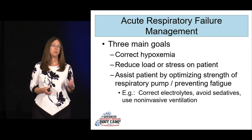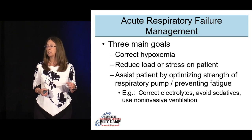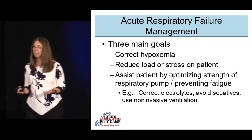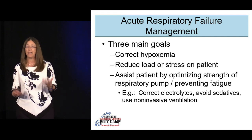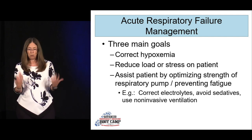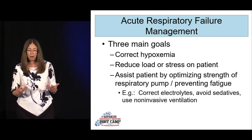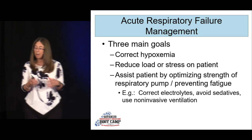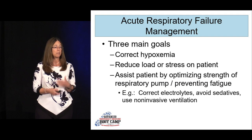The goals when we have somebody who's in impending respiratory failure are threefold. One is to correct hypoxemia. If they're hypoxic, we want to fix that. We also want to reduce the load or stress on the patient. We want them to be able to ventilate off anything that is carbon dioxide-ish, so we want to help them breathe better. And we'd also like to optimize the strength of their respiratory pump. There are ways to do that as far as how we manage them.